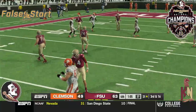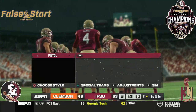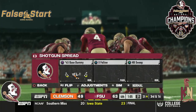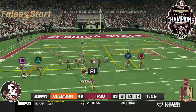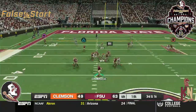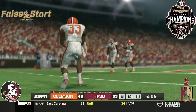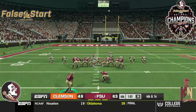Out of timeouts. Well, they've converted one third down play on this drive, but now they're faced with a third and long. Good job here by the defense. If you let this quarterback set and throw, he'll kill you all game. But they got excellent pressure on that play.